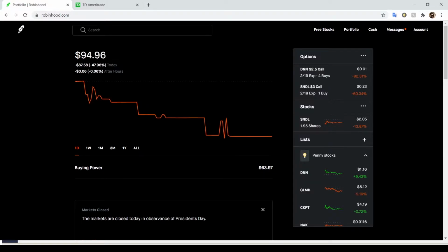This is my actual Robinhood account. I don't have a whole lot of money in it at the moment. I kind of took a bunch out before December and went to some other platforms, and we're going to kind of go over that and what I'm going to end up doing with Robinhood.